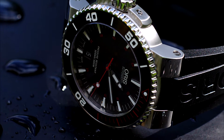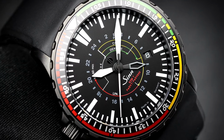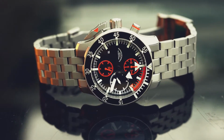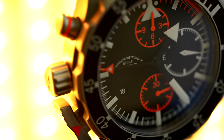Some other honorable mentions include the Oris Aquis Red Left-Handed Limited Edition, the Sinn Mission Timer EZM7, and the Citizen Eco-Drive Promaster Dive Automatic. It remains to be seen whether Rolex's move this year will spur other high-end Swiss watchmakers to deliver a greater variety of left-handed watches in the near future. Only time will tell.